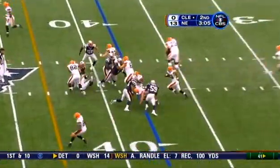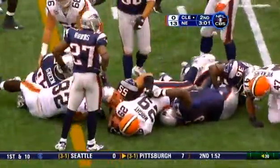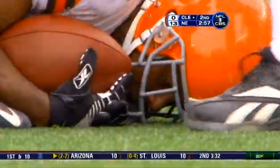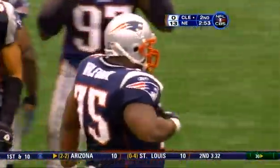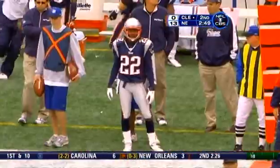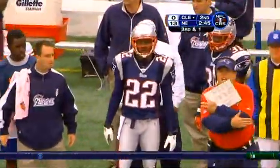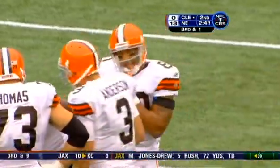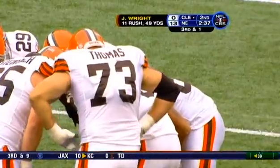2nd and 5 now, and once again on the ground, and once again Jason Wright, to about the 42, looks like it'll be a 3rd and 1. Vince Wilfork in there on the bottom of that. We're told that Joe Jurevicius, the Cleveland wide receiver, has suffered a knee injury. Will not see him again here in the first half.